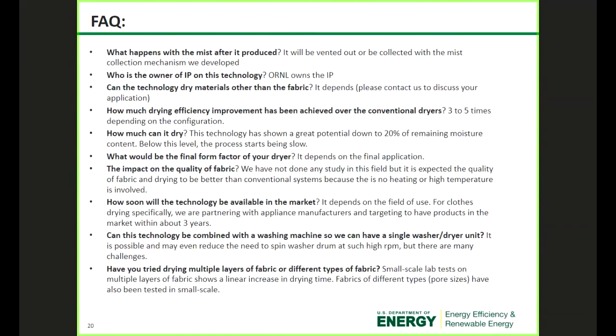So some frequently asked questions. We have demonstrated this technology to many groups, and they come back with so many questions, and I summarized a few of those questions here, and I am trying to answer them as briefly as possible. One of the questions is, what happens with the mist after it is produced? As I described in this presentation, it will be either vented out of the building or can be collected with the mist collection mechanism that we designed under this project.